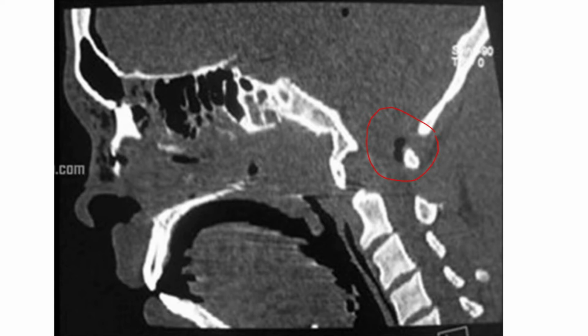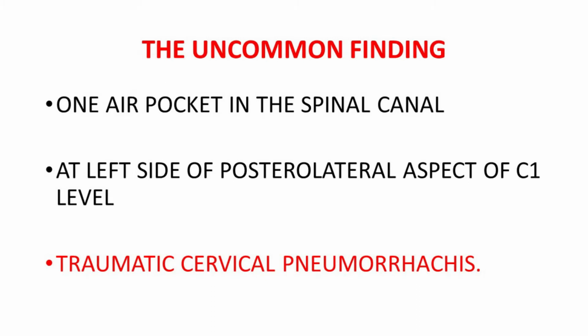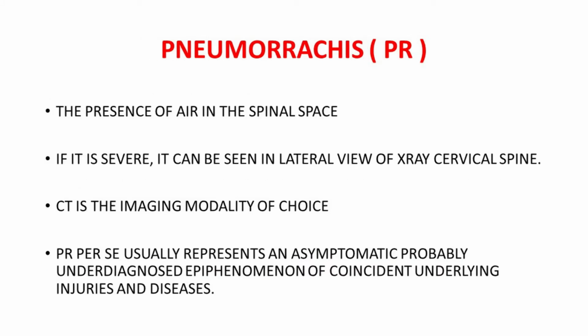There is one air pocket in the spinal canal just below the foramen magnum at left side of posterolateral aspect of C1 level, which is the uncommon finding here. This is called as traumatic cervical pneumorrhachis. We will discuss about the pneumorrhachis, which can be abbreviated as PR here. When I say PR, it means pneumorrhachis here, okay?